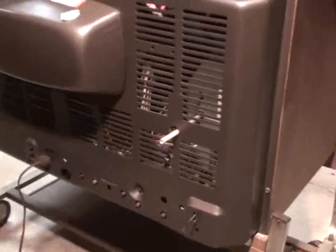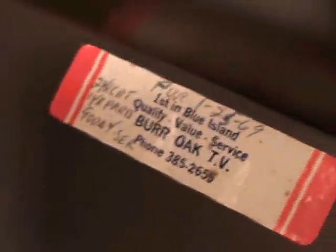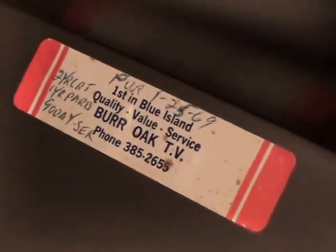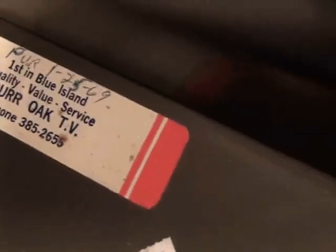This is the biggest table set you could get in '69. This is a 23-inch. It's full of tubes in there too, as you'd imagine. And here's the set update. They bought it on 1/25 of '69.